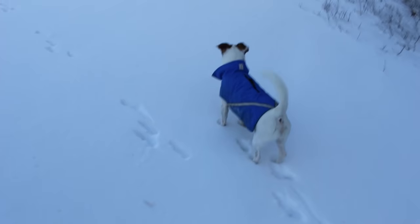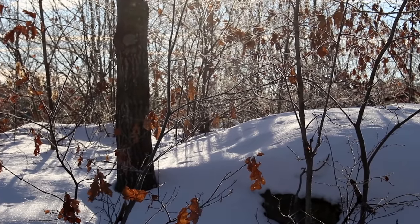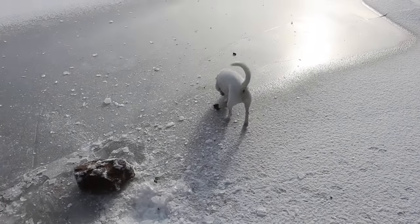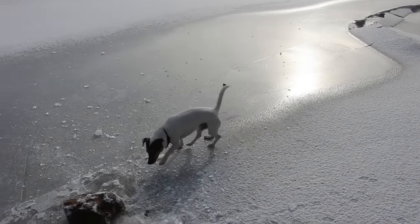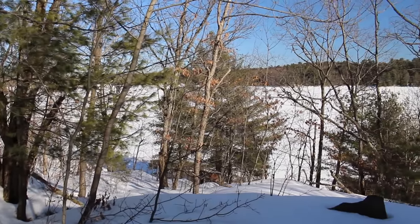It's 3 inches probably. And yeah, it's about 3 at the deepest point. This time of the year, I can't wait to get away from the city. The lake is quiet. Snow is beautiful.